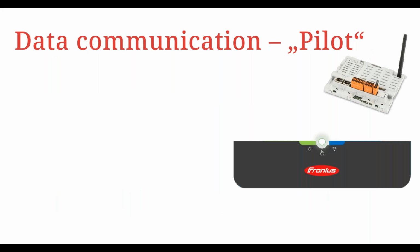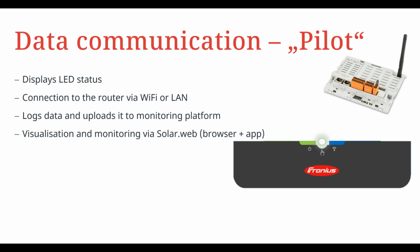Now, in terms of communication, if you have installed Fronius in the past, you would have noticed that we used to have data managers, and not every inverter needed a data manager.